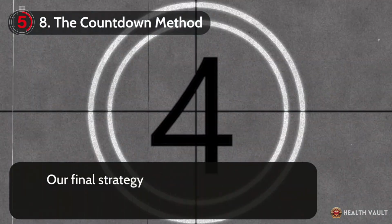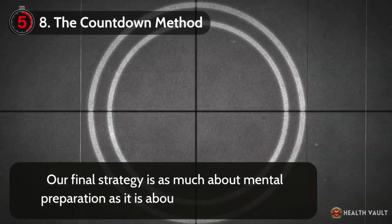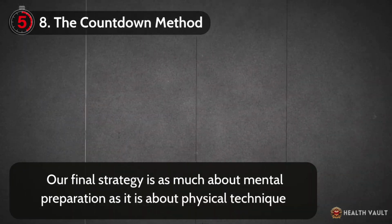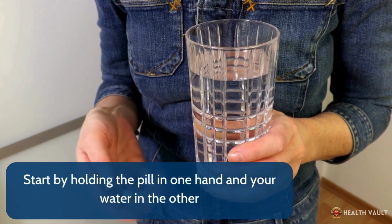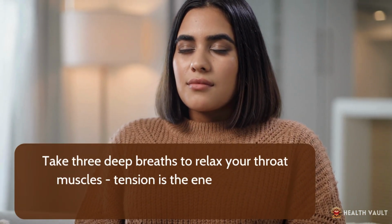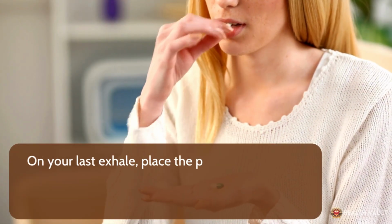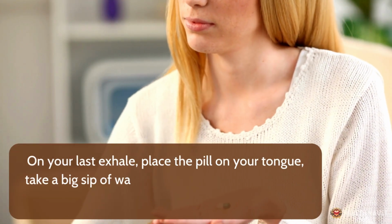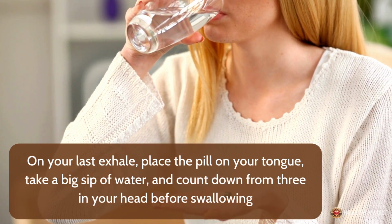Number 8. The countdown method. Our final strategy is as much about mental preparation as it is about physical technique. Start by holding the pill in one hand and your water in the other. Take 3 deep breaths to relax your throat muscles. Tension is the enemy of easy swallowing. On your last exhale, place the pill on your tongue, take a big sip of water, and count down from 3 in your head before swallowing.